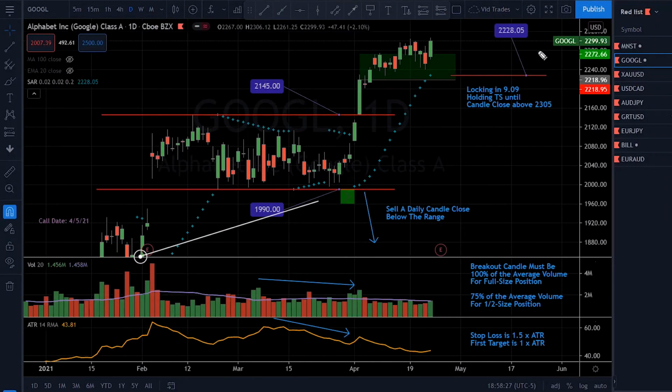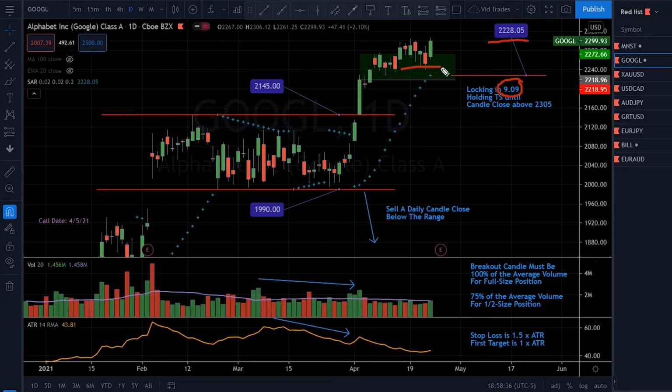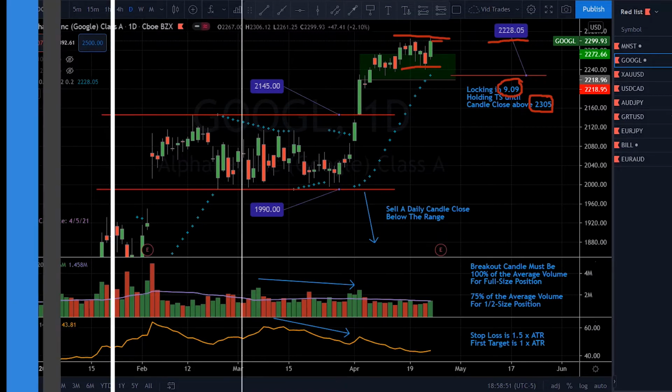I have trailed the stop on GOOGL up to 22.2805, locking in 9.09, and I'm holding it right there to keep it underneath this consolidation until we get a close above the consolidation here, above 23.05. Came close on Friday, but not quite.